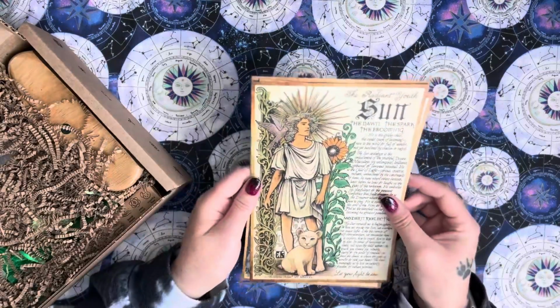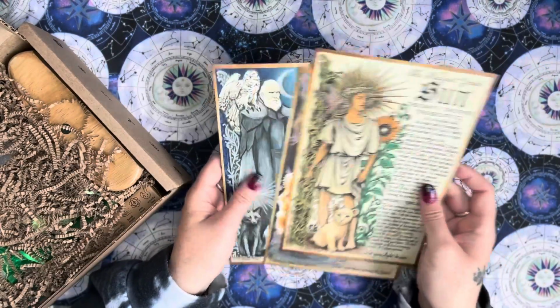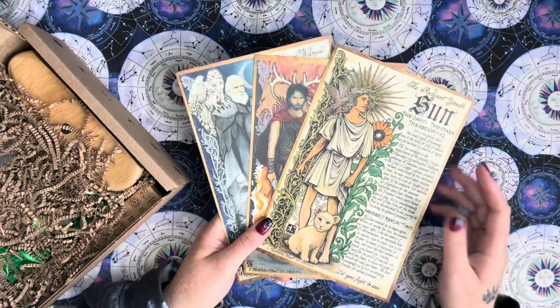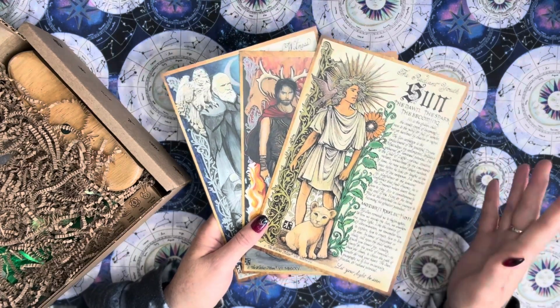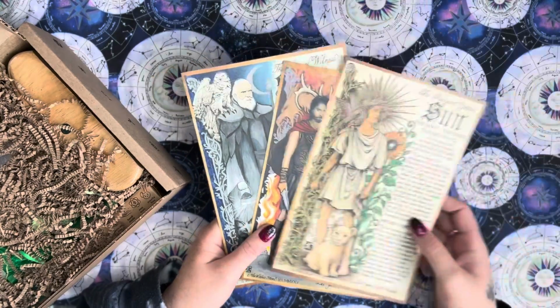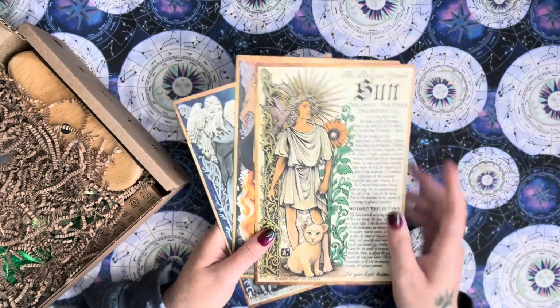Okay, so here is our artwork. Ooh, okay. So we have the triple god. So for many of you, you know about the triple goddess, which is Maiden, Mother and Crone. But did you know there is a triple god form as well? So we have the sun, the warrior or the sage.